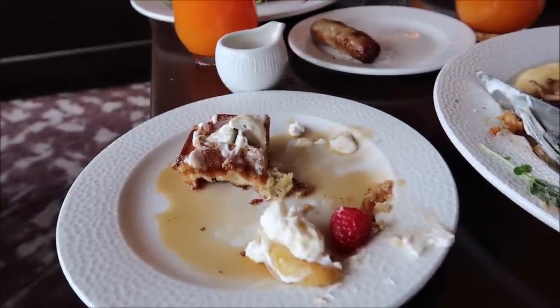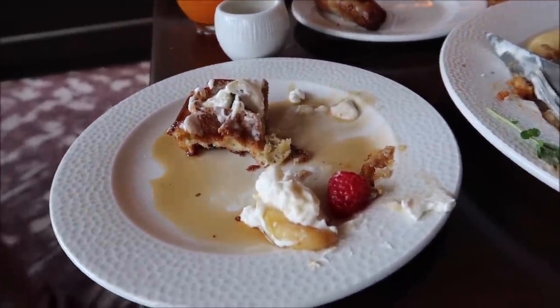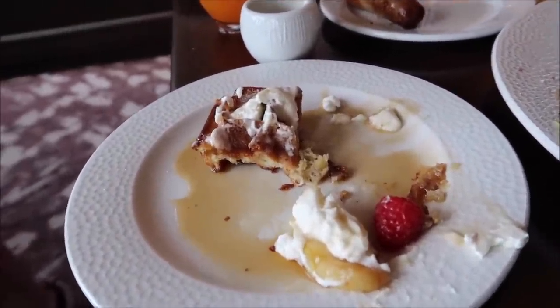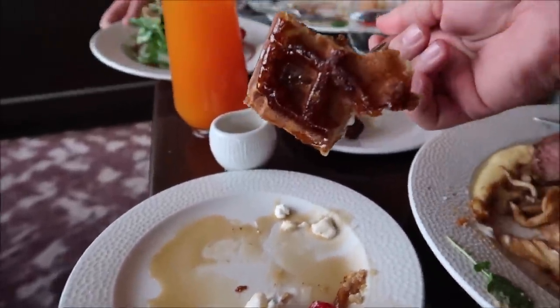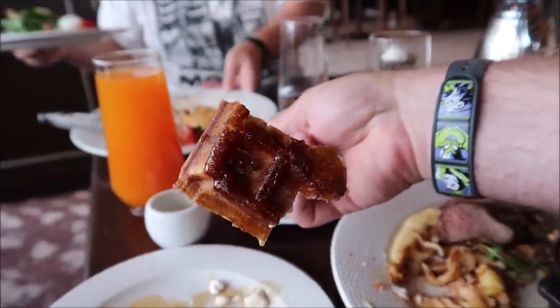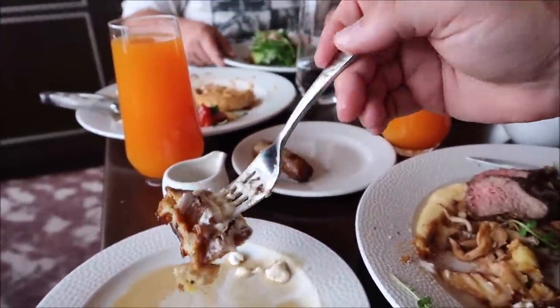That's actually a really good waffle. That might have done it for me right there. Honestly, that waffle is really up there for me. It's not better than Waffle House, but it's pretty good. It's great texture. It's got a nice little crunch to it. I'm all about it. This is going to be a very messy bite.